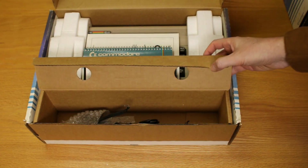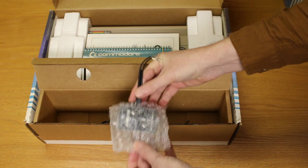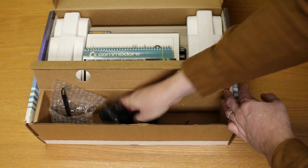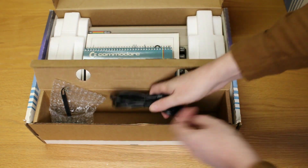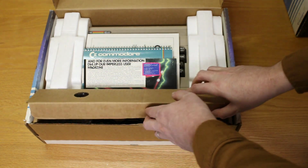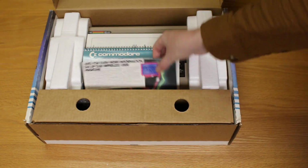So inside here, I've got my RF switch box right there. And I've got the cable that you would use to connect from the RF switch box to the computer. I do have the power supply, I just don't have it in this box because it's very heavy, and I just kind of put the boxes away, often taking the power supplies out.